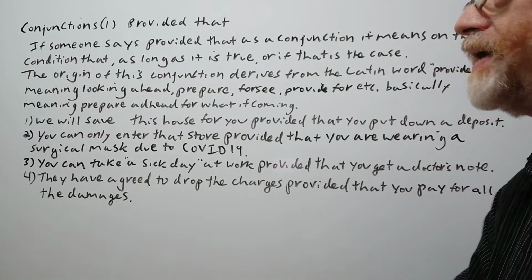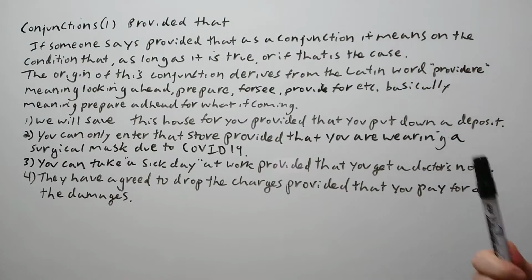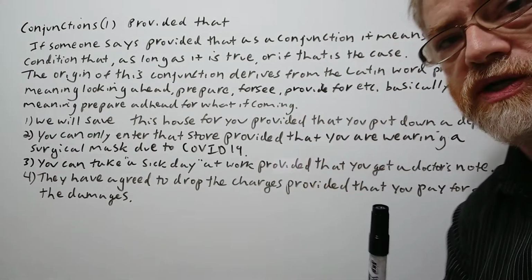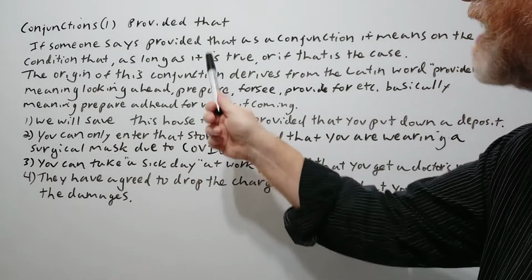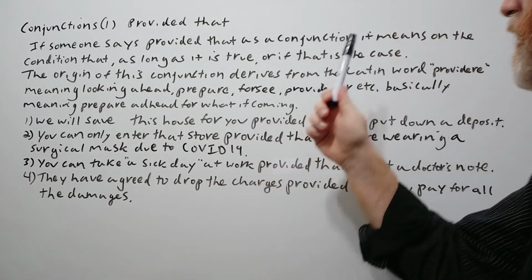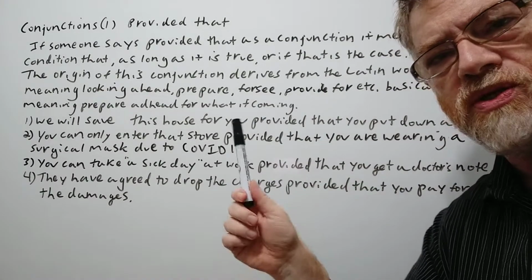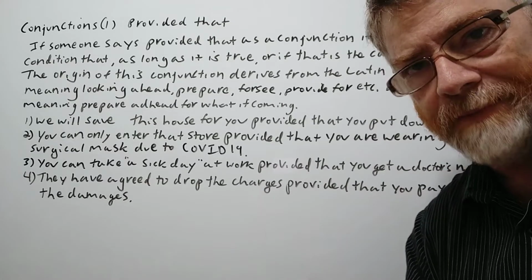The conjunction today is provided that. Okay, somebody wants a screenshot, do it right now. Let's get right to it. If someone says provided that as a conjunction, it means on the condition that, as long as it is true, or if that is the case. So any of these three phrases could, in many cases, be substituted for provided that.